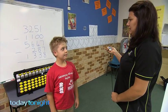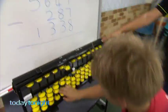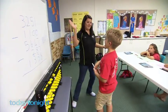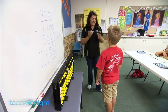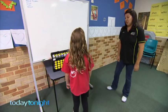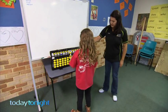On your marks, get set, go. Good. There you go. 40 seconds. An ancient technique for modern maths. Show me 2 plus 5 plus 2.